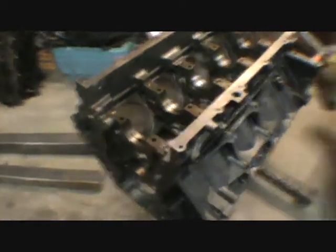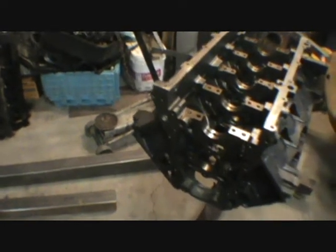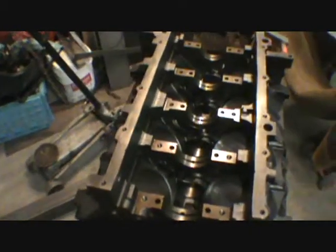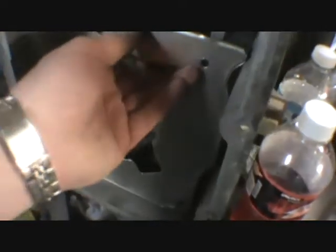So we're getting ready to spray down the block and start all over again. I've got to put the cam bearings in, and yeah, the cam bearings were already showing wear. So yeah, this thing, if it would have run any longer. Rods have been redone and new pistons. And here's the mains. There's the oil pan, all nice and clean, no sludge. So the crank looks great.